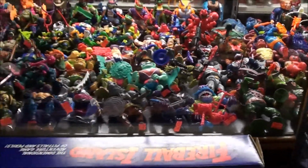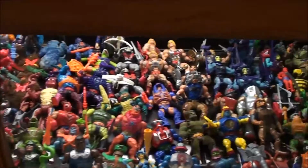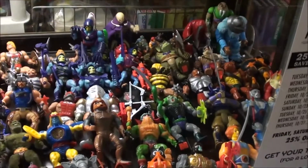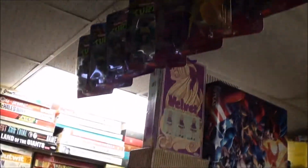Same thing with the He-Man figures, Masters of the Universe, and Thundercats there on the end. We just like to fit as many in a showcase as possible. And then you also have, all throughout the store, the sealed stuff. Here's some sealed turtle stuff as well. So, yes, like I said, all original there. Any price point, any collector.